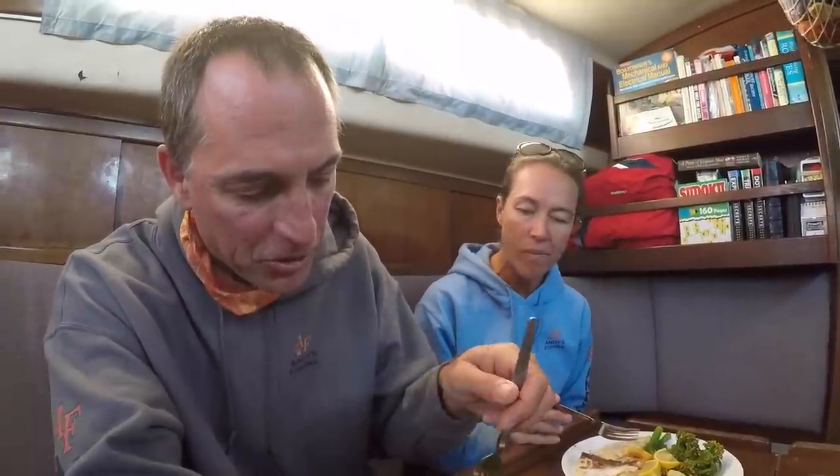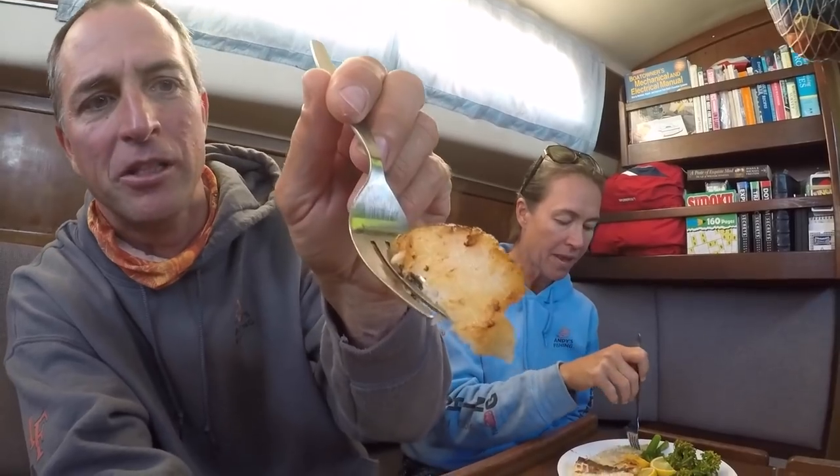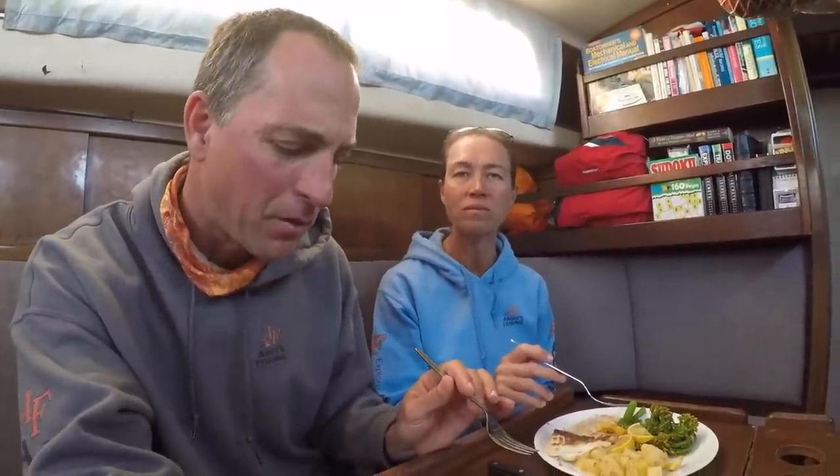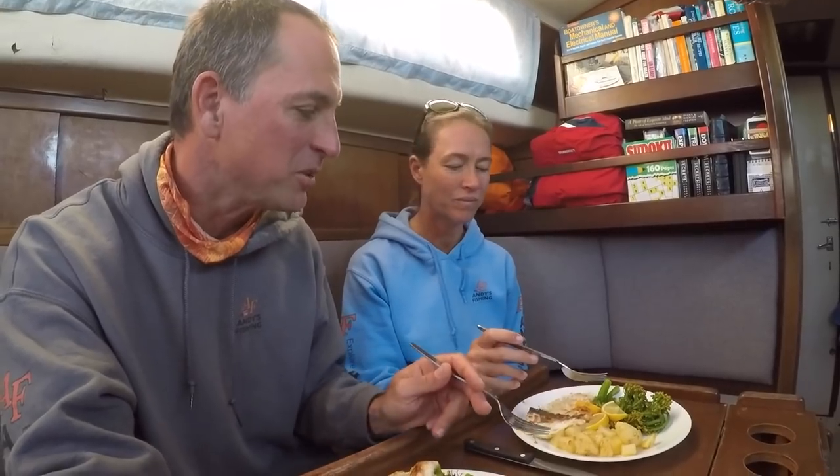Let's see. Look at this. This is really nicely caramelized piece of coral trout. Hmm. Definitely the red throat for me. There's just more fish in it. Yeah. Not fishy, it's just more fish. Yeah. More robust. Try the taters, quick.